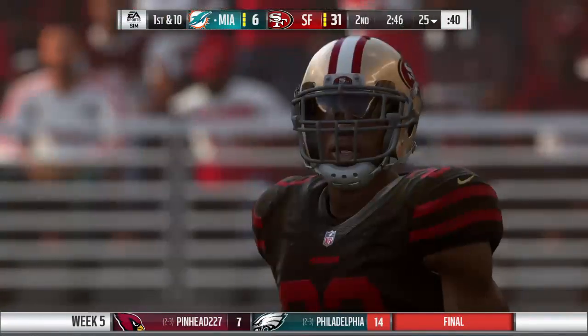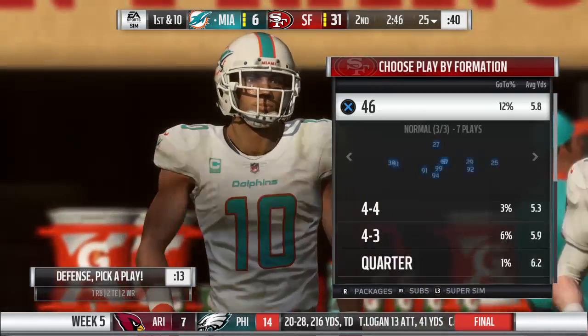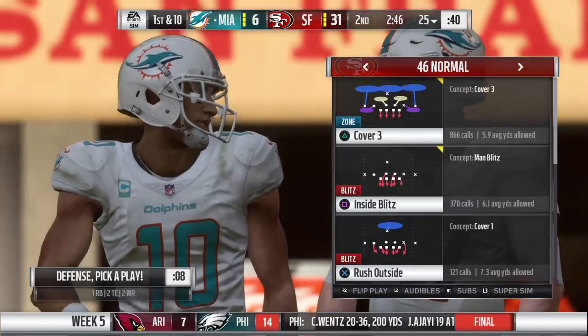And this will not be returnable. It's out of the back of the end zone for a touchback. Then the Dolphins getting set to go here. And after the field goal last time, let's see what they can get here.